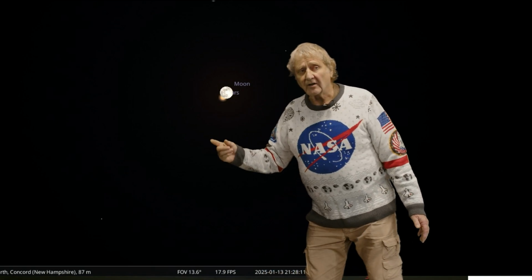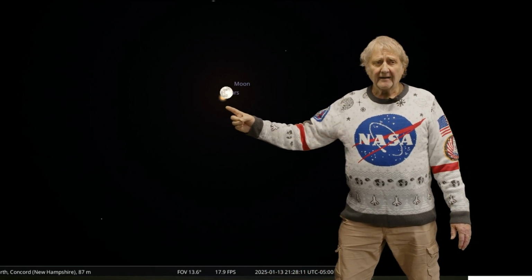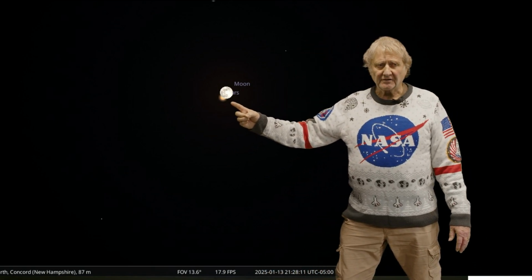Once again, binoculars will be a help because the moon is so bright and Mars is plenty bright. It's a magnitude -1.2, but compared to the moon, it's no contest, right? But let's zoom in and check out the next slide, and you can see what this is going to look like a little bit after 9 o'clock.